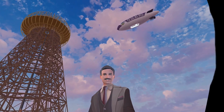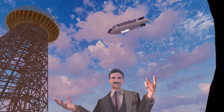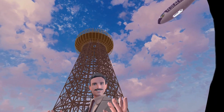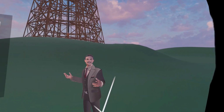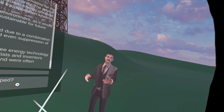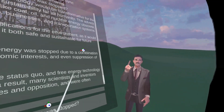Unfortunately, I believe that the development of free energy was stopped due to a combination of factors, including lack of funding, political and economic interests, and even suppression of technology. Many powerful interests had a stake in maintaining the status quo, and free energy technology represented a direct challenge to those interests. As a result, many scientists and inventors who pursued this technology faced significant obstacles and opposition, and were often prevented from achieving their full potential.